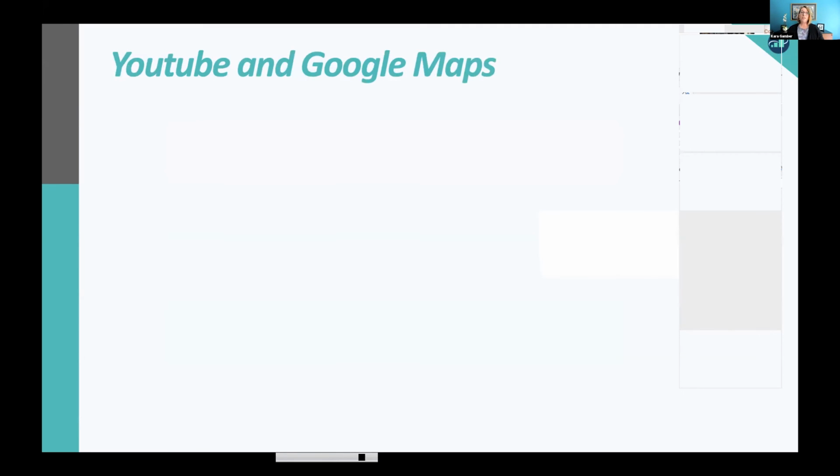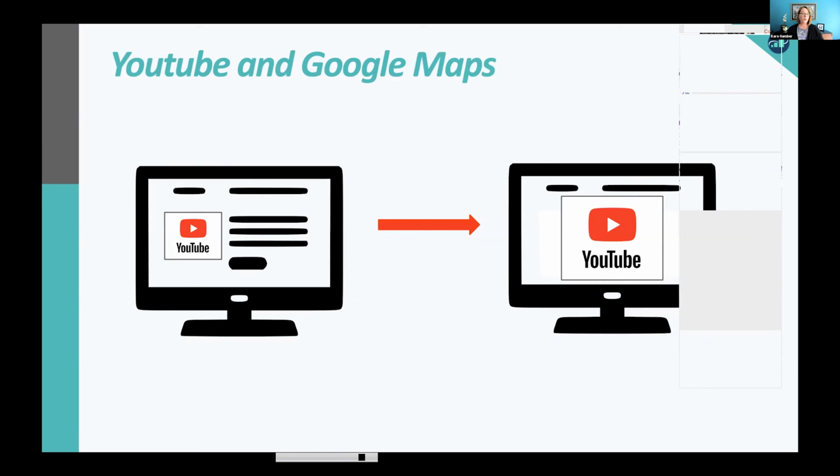So a lot of people like to put YouTube videos on their homepage, which is perfectly fine. There's nothing wrong with that. But it does make the page load a lot slower because of the scripts and size of that embedded video. So here's a trick you can do so that you can have your cake and eat it too, so to speak.